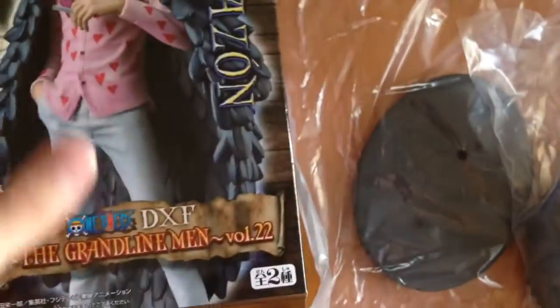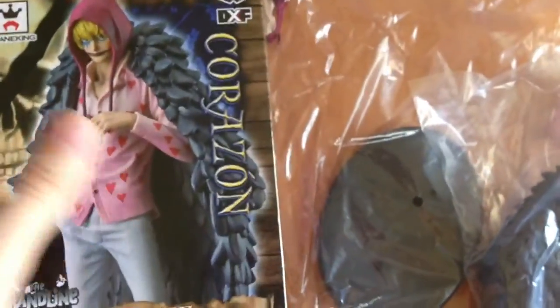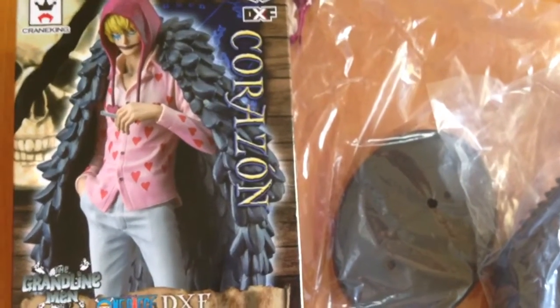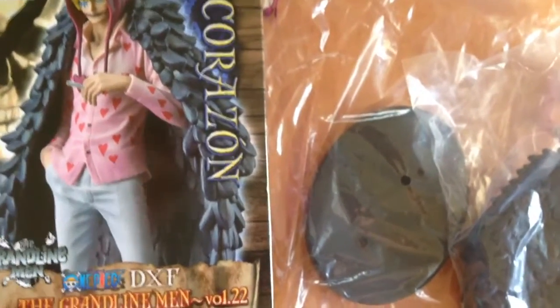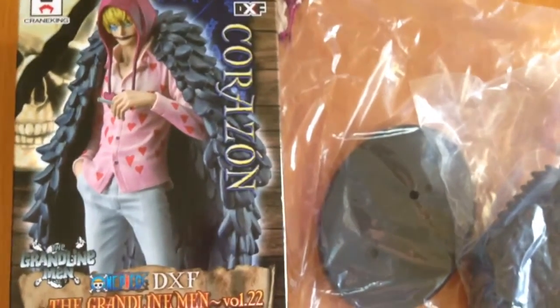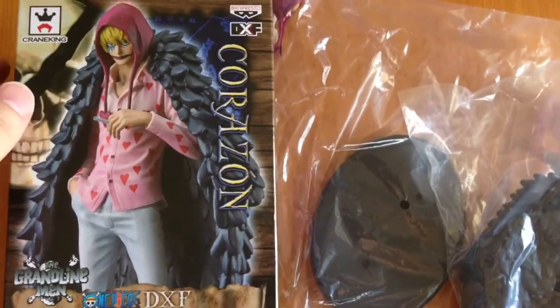And when we listed this figure, I honestly didn't think we would sell too many, because one, Corazon was only shown quite recently. So unless you've watched One Piece pretty much right up to the current episode, Corazon probably appeared a month or two ago now in Japan, but you really need to be up to date with the One Piece story to know who Corazon is.